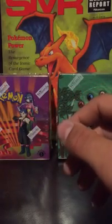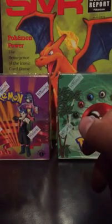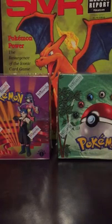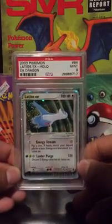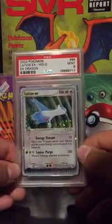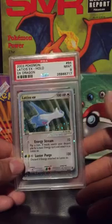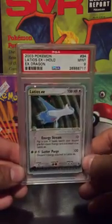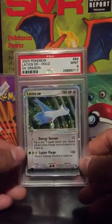I wanted to show you a little bit of purchases I made in the last week towards investing. I picked up this Latios EX from EX Dragon in a mint 9. I mean, I picked it up for $28. It's not a bad price. I like the art. Like I said, I think these old school EXs are gonna start gaining value.